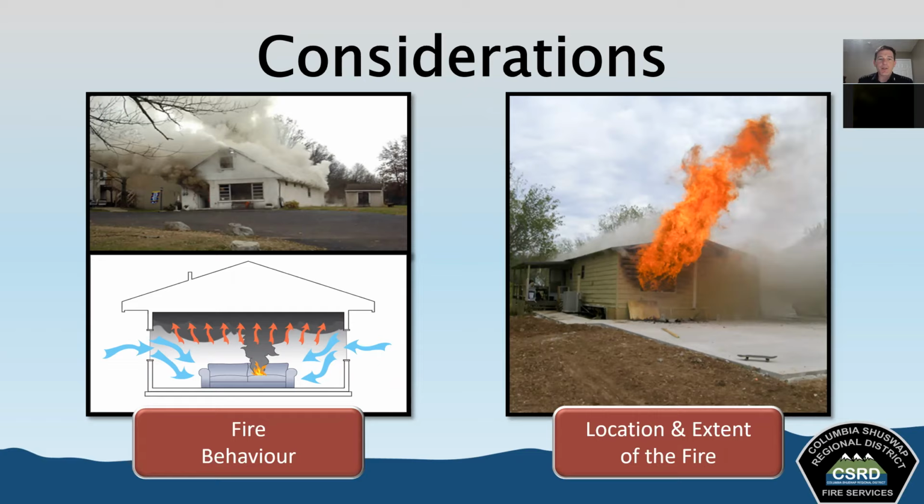If we roll up on a scene and we start creating openings by breaking glass, you're basically now going to spread that fire into uninvolved areas. You've now made it into a free burn. It's got all the air it wants. It's only going to stop when it becomes fuel limited.